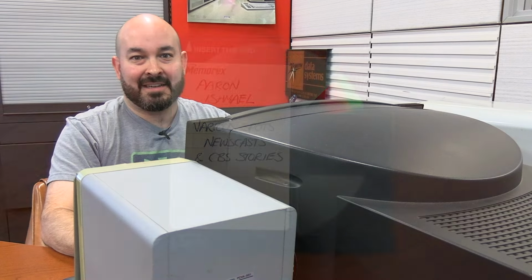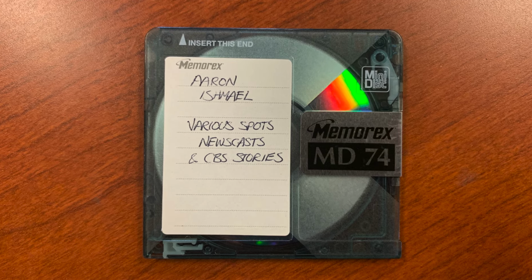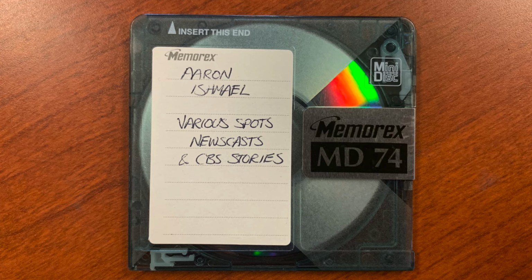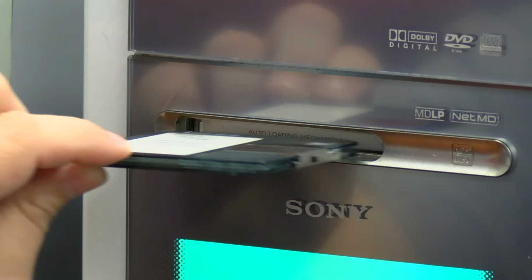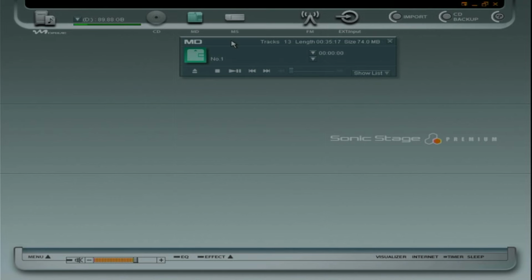I've got my mini disc here. This is from my personal collection, and the one I found is actually pretty interesting because it's labeled newscasts, commercials, and other things with my name on it. I assume these were things that I recorded when I was doing radio, early samples of that, so I'm actually pretty curious to see what's on this, and I'm gonna put this in now and see what Sonic Stage does with the mini disc. Let's take a look at this. I assume we can just play the audio directly as we did with the audio file earlier, so we'll try that first.